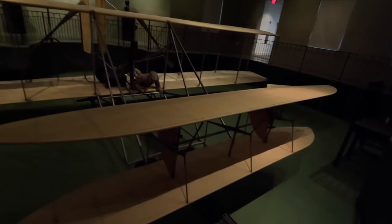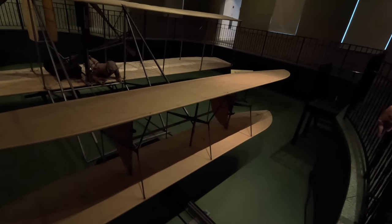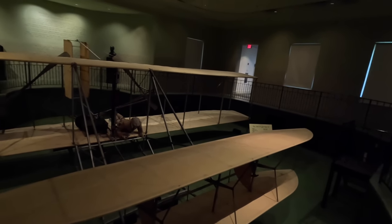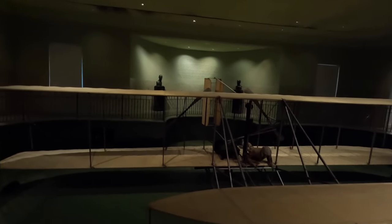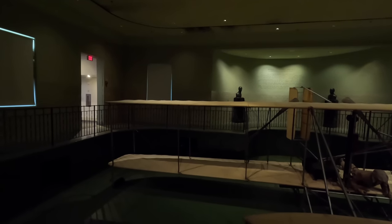And because we were here in Dayton, see this rail down here? They used a catapult system to launch it. And they would attach a rope to it, and the catapults had a 1,600-pound weight that they would drop, and it would shoot the plane into the air.